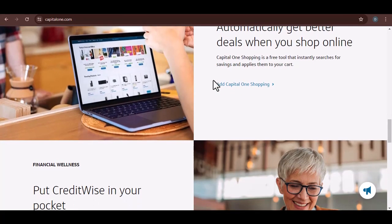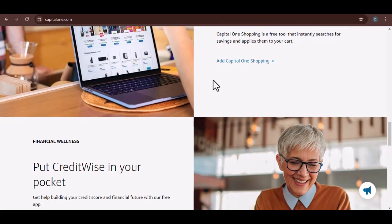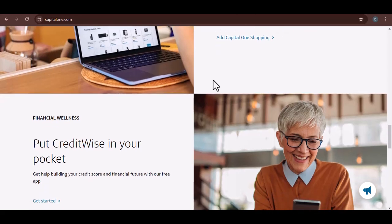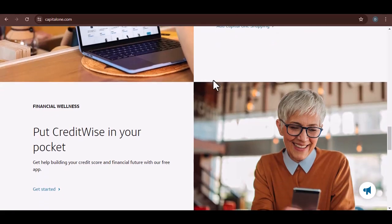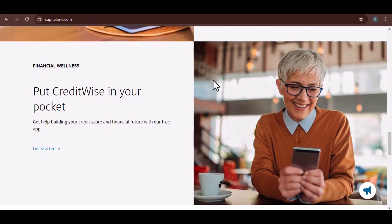Subscription Slayer. Do you have recurring subscriptions you barely use anymore? Virtual cards are perfect for these situations. Set up a virtual card specifically for that gym membership or music streaming service, and you can easily cancel it later without affecting your main credit card.